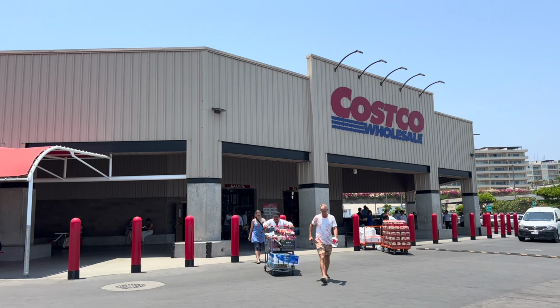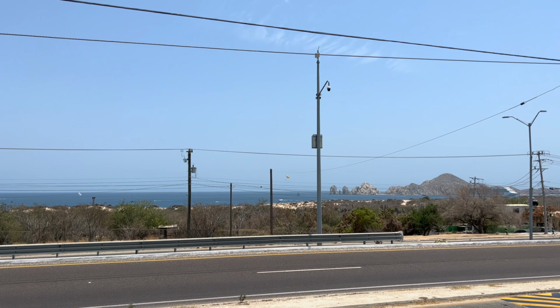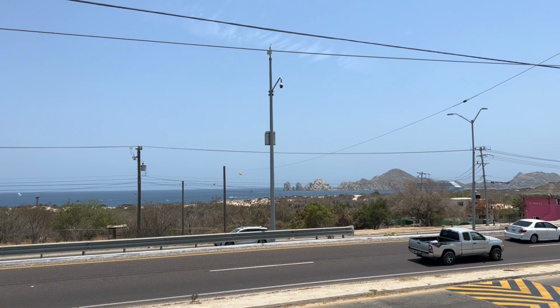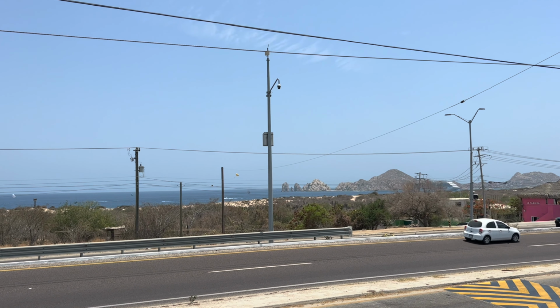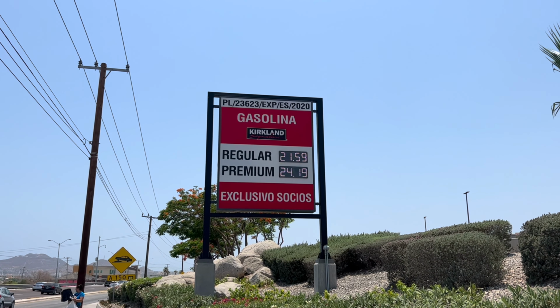Okay, we promised to look at the price of gas. The gas price was 21.59 pesos per liter. Converted to gallons, that would be $4.73 US or $6.32 Canadian.